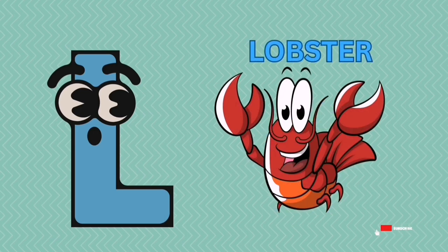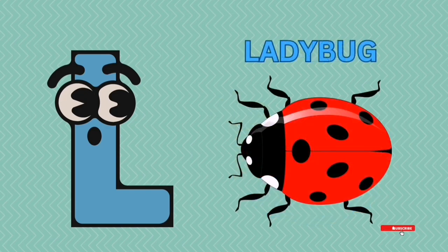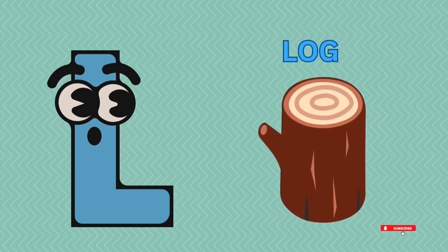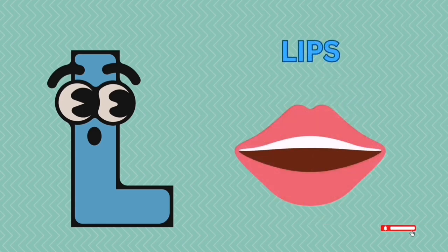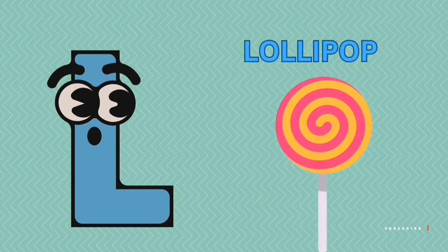L is for lobster. Lobster. L is for lake. Lake. L is for ladybug. Ladybug. L is for leaf. Leaf. L is for log. Log. L is for lips. Lips. L is for legs. Legs. L is for lollipop. Lollipop.